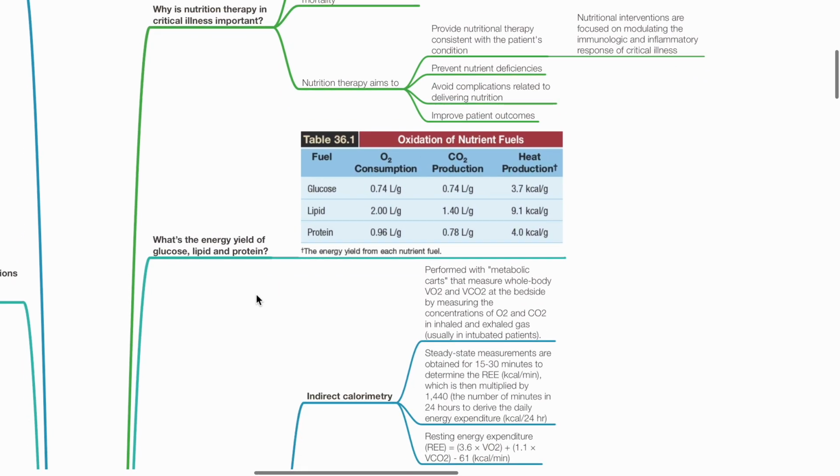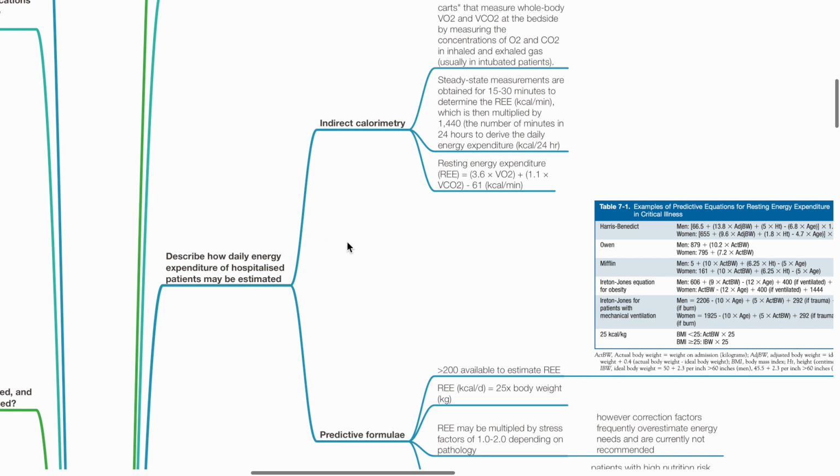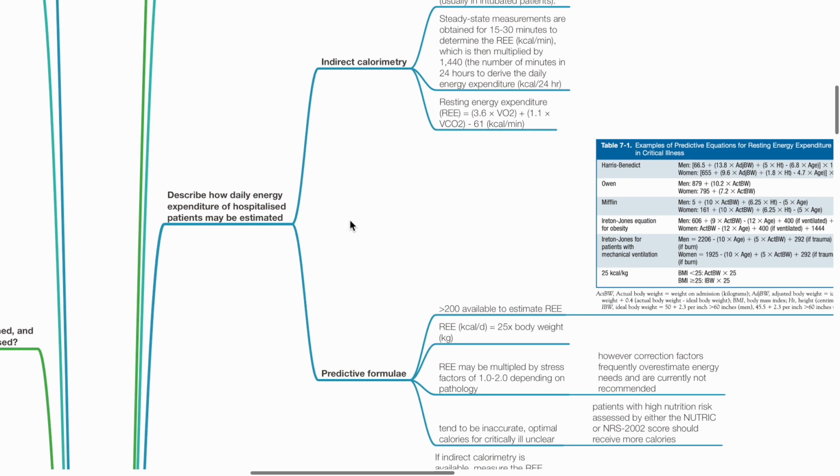What is the energy yield of glucose, lipid, and protein? Glucose 3.7 kcal per gram, lipid 9.1 kcal per gram, and protein 4 kcal per gram. Describe how daily energy expenditure in hospitalized patients may be estimated. Options include indirect calorimetry and predictive formulae.